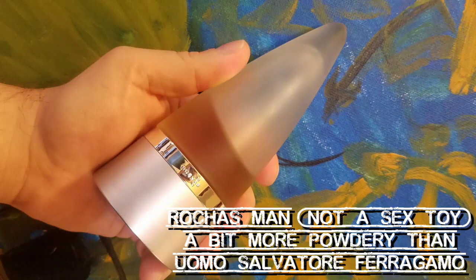All notes aside, how does it smell? The answer is pretty damn good. Yeah, right off the bat, I can detect the coffee with almost kind of a chocolate scent. It is very sweet, but it's not crazy sweet. We're not talking Yum Yum sweet. We're talking kind of similar to Roche's Man in its own special way. Yeah, the coffee is definitely there.